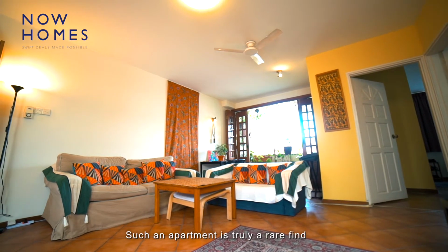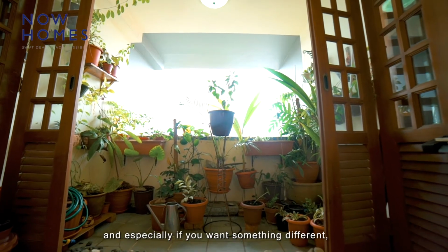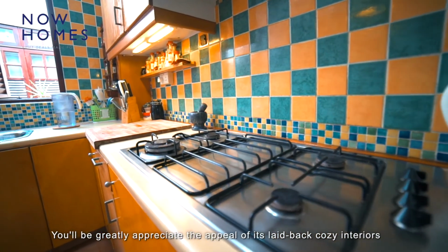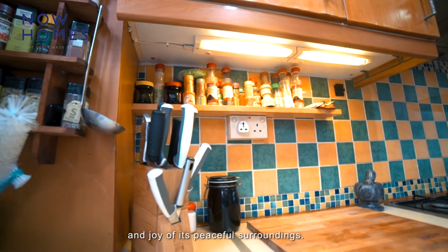Such an apartment is truly a rare find, and especially if you want something different, you'll greatly appreciate the appeal of its laid-back cozy interiors and joy of its peaceful surroundings.